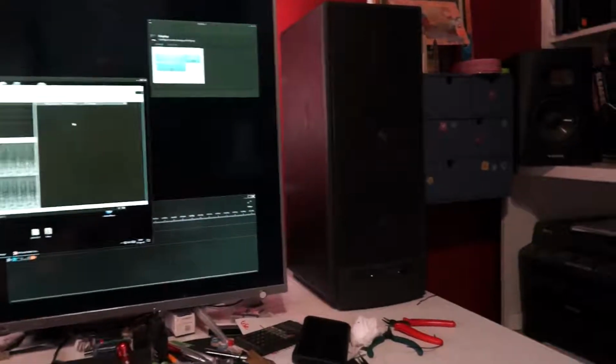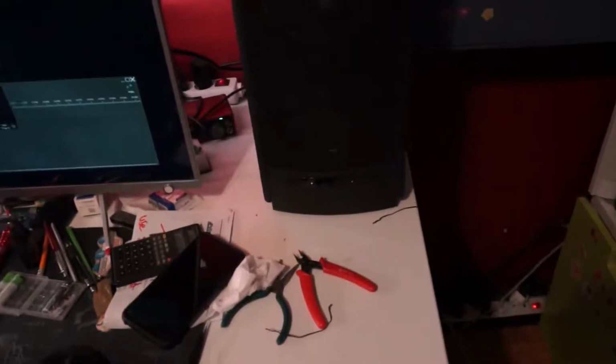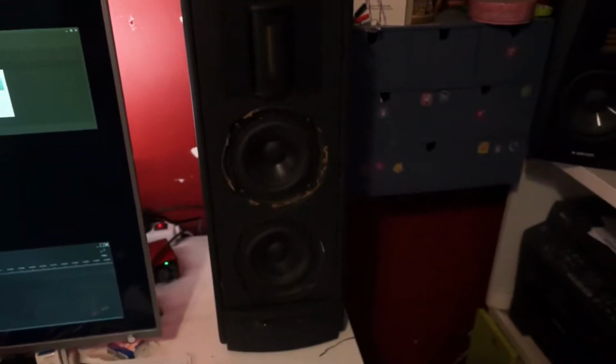Looky what we have here. This is the Philips DSS930. And it shows my age and shows their age. Plastic ring is just falling off. Brilliant. These things are well over 30 years old.